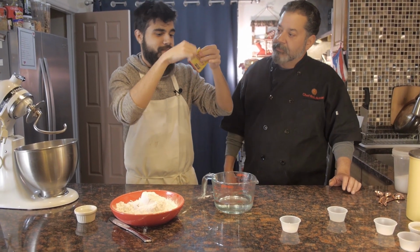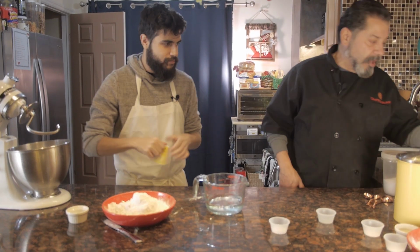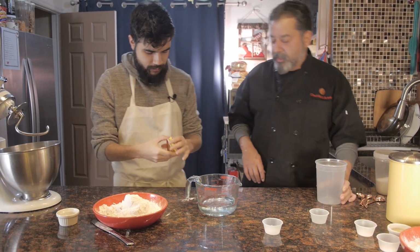I'm afraid I'm going to mess this up. Just flatten it down like that on one side. You know what? I'm going to start making some of my own over here also. And I just drop it in the water? Yeah, just put it inside the water there.